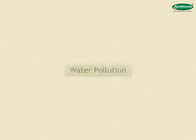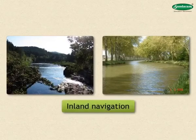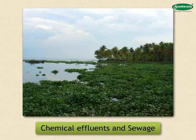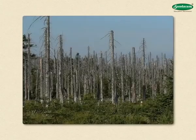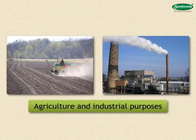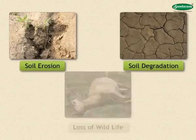2. Water pollution. Rivers and canals are used for inland navigation on a large scale in urban and industrial areas. Due to chemical effluents and sewage, the level of water pollution in rivers and seas is increasing. 3. Deforestation. Forest lands have been cleared to make land available for agriculture and industrial purposes. This has led to problems of soil erosion, soil degradation, and loss of wildlife.